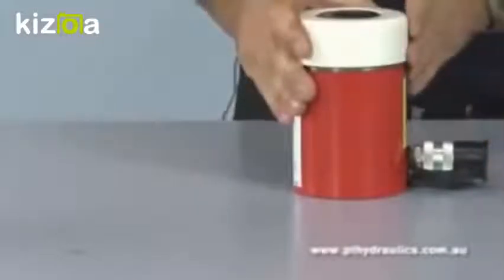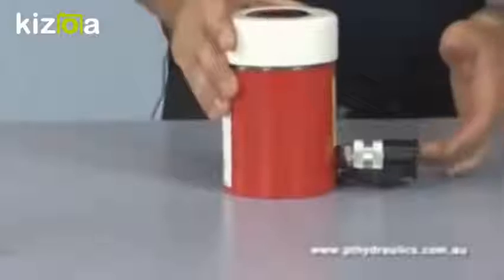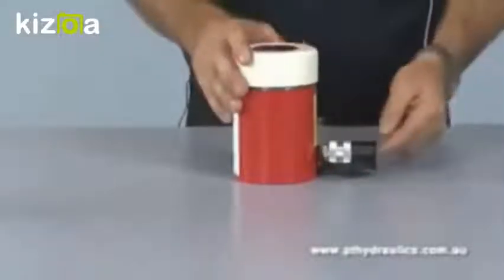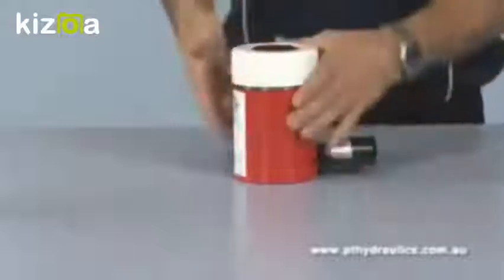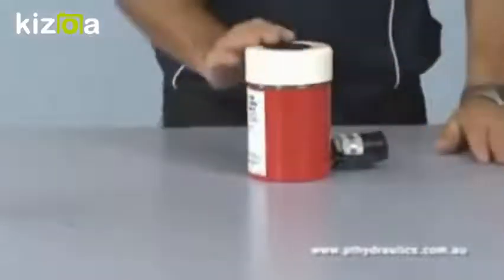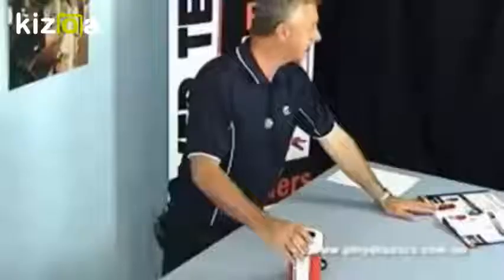These are available in single acting or double acting cylinders, single acting having one coupling for one hose where you extend with your hydraulic oil and retract by an internal spring, or double acting where you have two hoses and you not only extend with your hydraulic oil but also retract with hydraulic oil as well. This unit is actually an RH202, which is a 20 tonne hollow cylinder with a 2-inch stroke. The size of the hole you can actually find in our catalogue or PDF form.